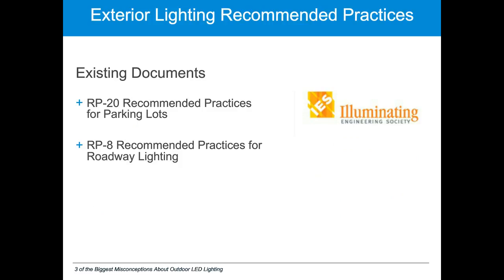Lastly, before I jump into some of these featured solutions, I wanted to remind you that if you're bored or just an enthusiast, there are recommended practices out there by the Illuminating Engineering Society that give you a sense of how much light you need, and what some exterior lighting considerations are in outdoor environments. There's recommended practice 20 for parking lots, and then less relevant, although you see some of it, is RP8 for roadway lighting.